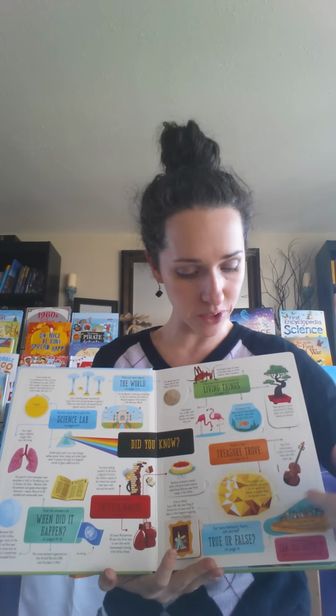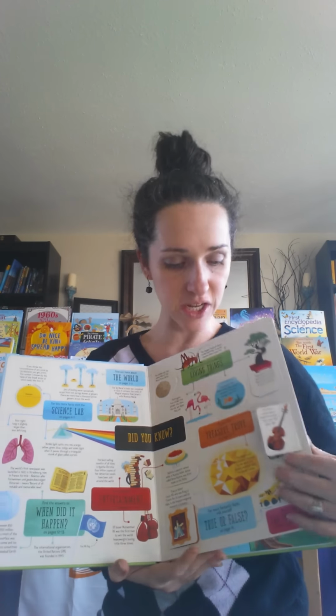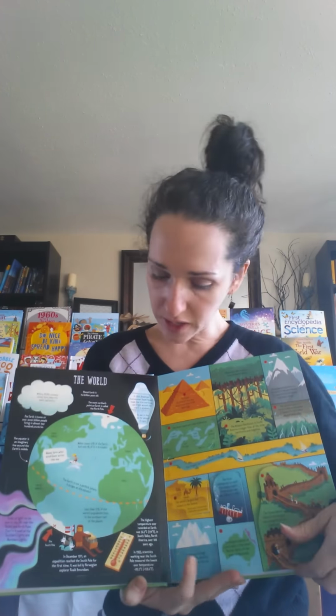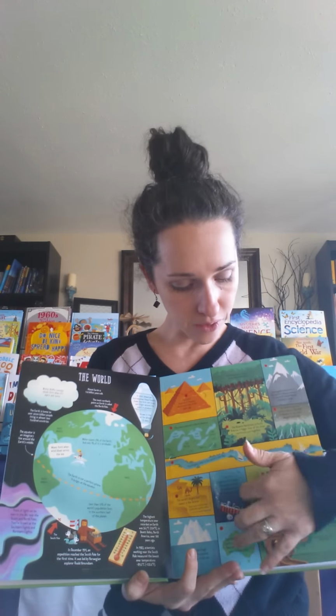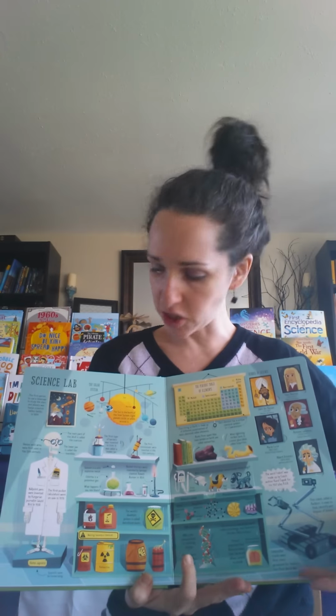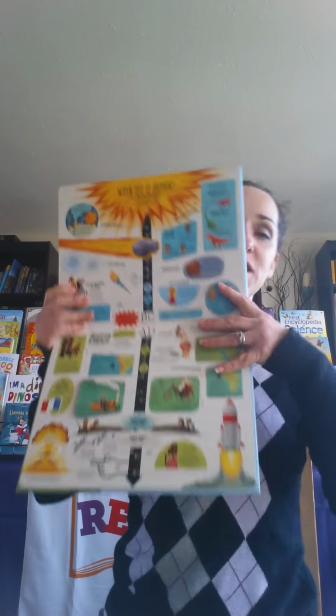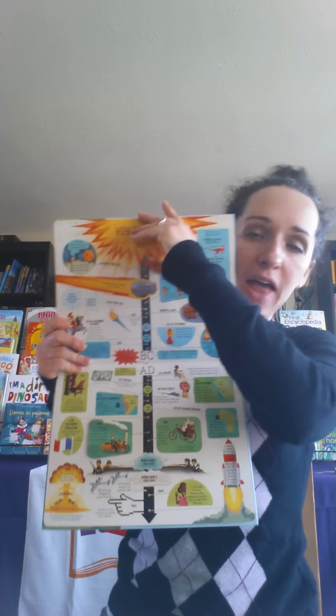Another one that just came out is called Lift the Flap General Knowledge. As you can see, just the table of contents alone is so visually stimulating for children. It even has flaps on the table of contents to give information to children. There's information about the world, about living things, about science, about entertainment, and I love that it's on a chessboard. Treasure trove. This is my favorite page because there's a timeline of the world, and then there are flaps throughout.